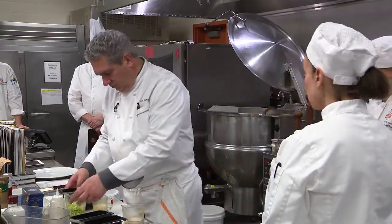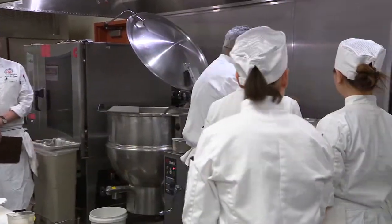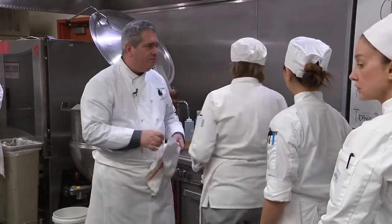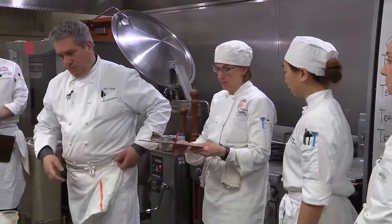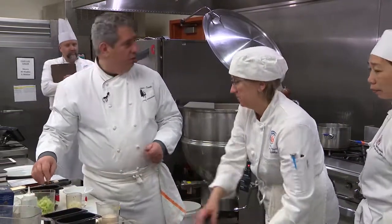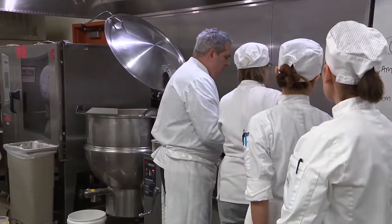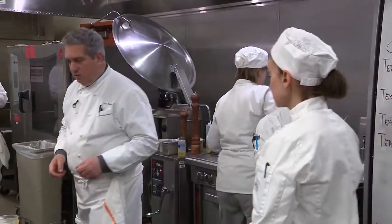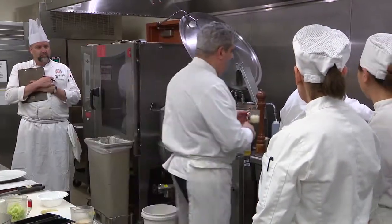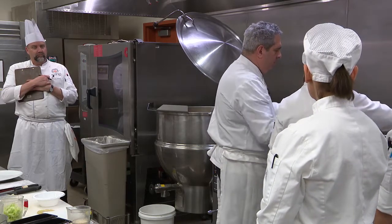Are you doing this, or are we doing this? You're going to do this. Okay. So what has to happen to the pancetta? Translucent but not brown. Soft and translucent but not brown. Okay, so we're going to need a spoon. We've got a spoon here. Okay, go ahead. Keep mixing.